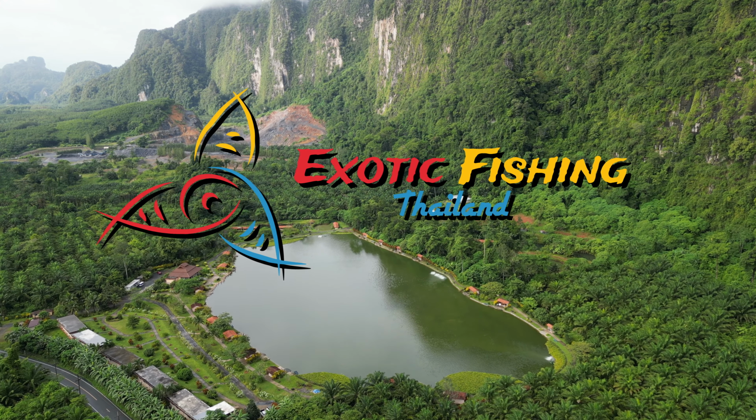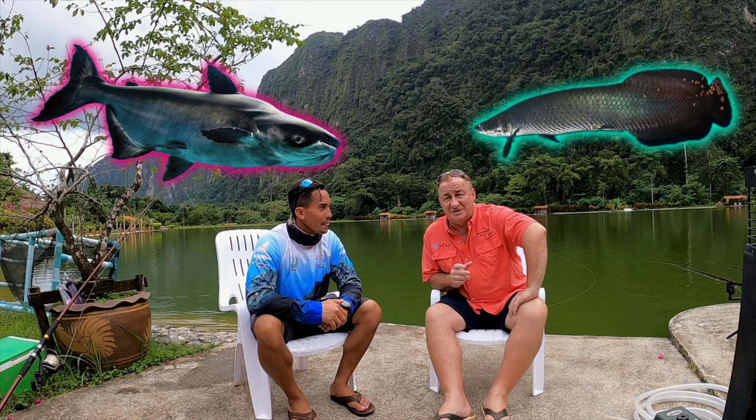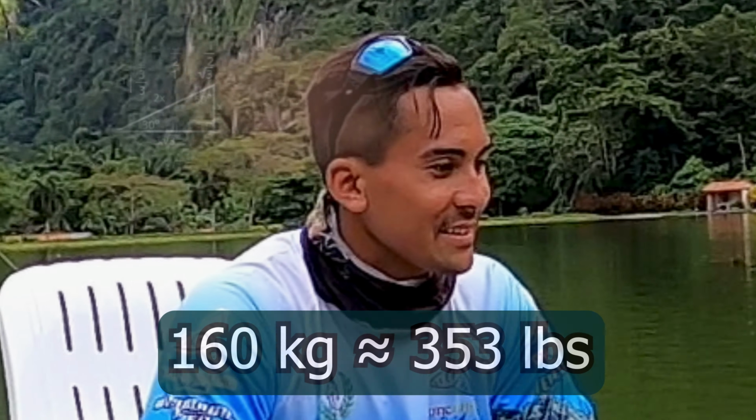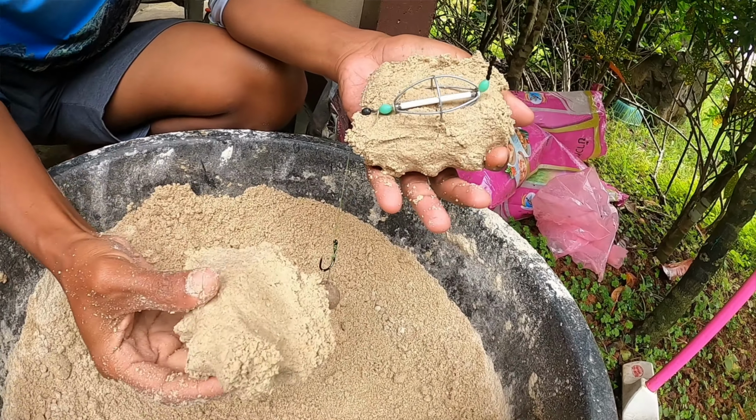Mike, can you tell us what kind of fish are we catching here today? Well, we have over 60 different species of fish. The biggest fish are Arapaima and Mekong catfish that go to 160 kilos. So who knows what we're going to catch. We're going to set up to fish for both predators and non-predators and see what we get.